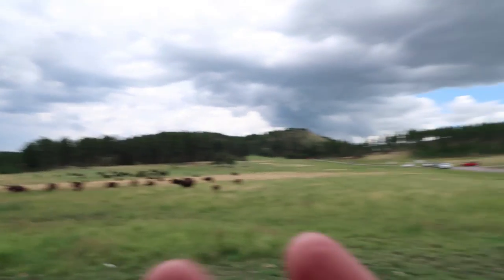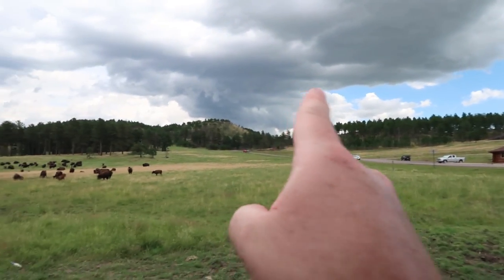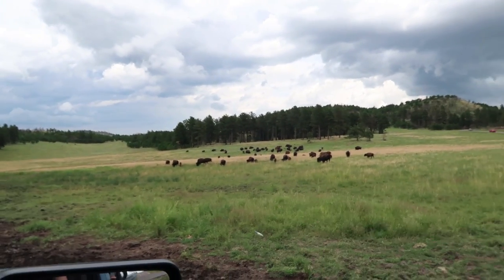Okay, not like 3 minutes down the road, there's another giant herd of buffalo. So let's take a look. These are just sitting. This is the park entrance we came in earlier to go through the wildlife loop. They're just sitting right here.